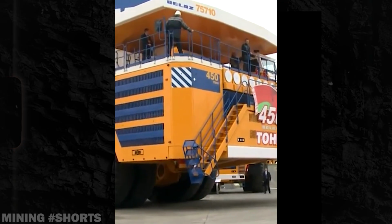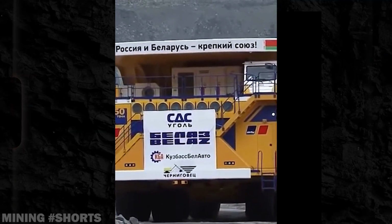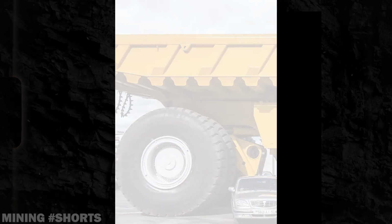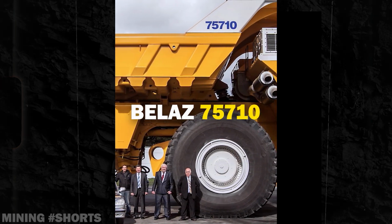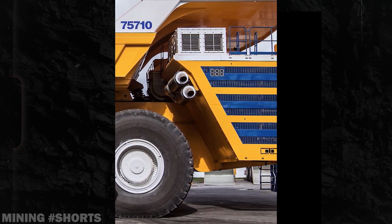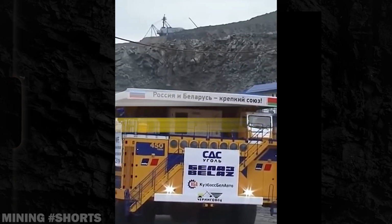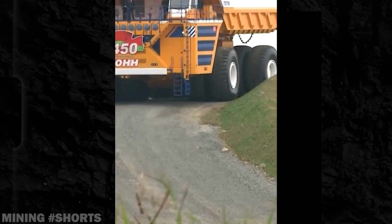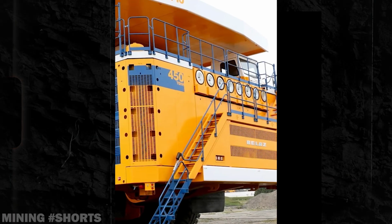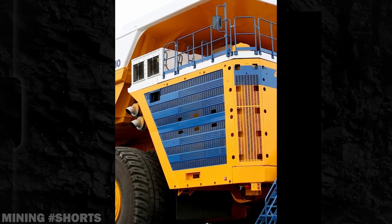Did you know that the biggest truck in the world is not a Caterpillar, but is in fact the Belaz 75710? Manufactured in Belarus, the immense mining machine is powered by 2 MTU diesel engines rated at 2,300 horsepower each. With a payload capacity of 450 tons and speeds up to 40 miles per hour, the 75710 has been in production since 2013 and sells for well above $5 million US, even though no units have been delivered in America yet.